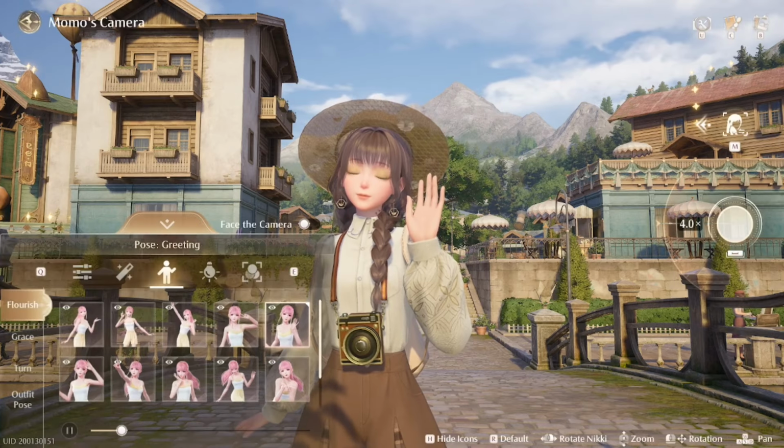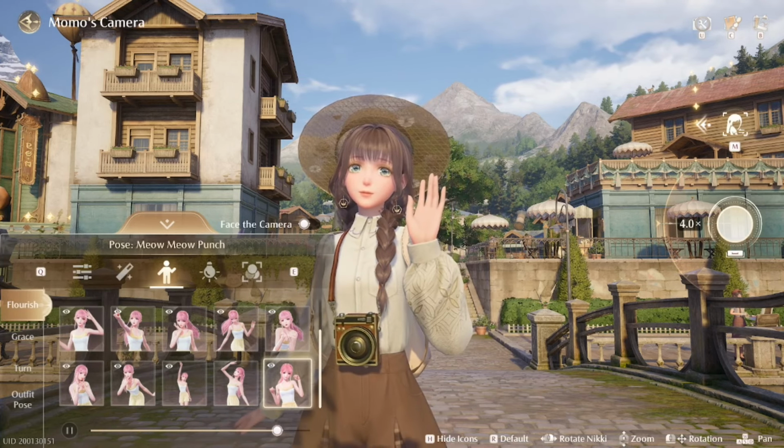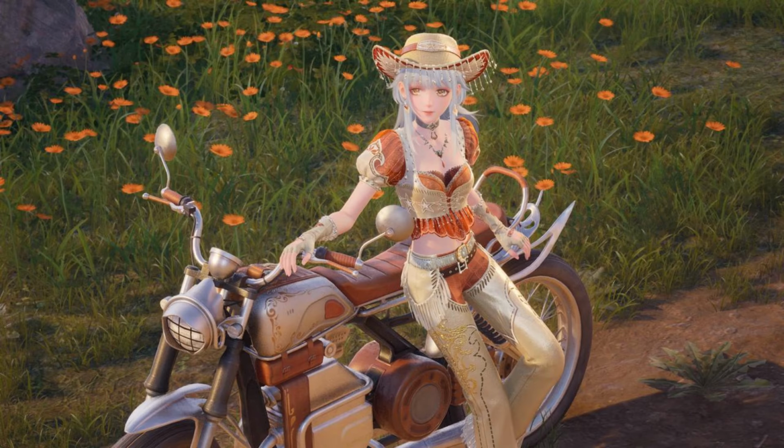Infold have also been teasing us about upgrades to Momo's camera, and we kind of had a little bit of a sneak peek previously, but they have said now the camera mode in this coming update will support taking photos while riding bicycles and motorcycles. Obviously, we saw the motorcycle with the 4-star outfit that just released, and there is also going to be new photo poses that will interact with these vehicles. I think we've got a snapshot of this one here, and it looks pretty dang cool. I'm very excited for this. I think bicycle or the whimcycle photos will be really cute as well.